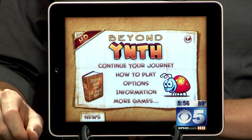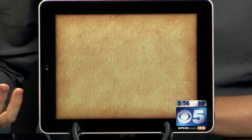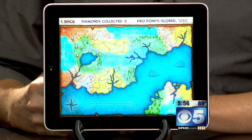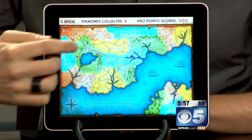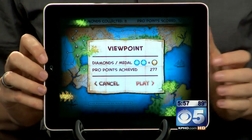So this morning I've got an app. It's called Beyond Ynth. It's basically like a puzzle game, but it's kind of cutesy and something that your kids could probably play, and something that you could play too. You play this character of a ladybug, roaming around all these environments, and you're trying to protect yourself from the elements, like falling acorns and the sun as it beats down on you. So basically you move along throughout these different environments, and it's actually pretty cool.